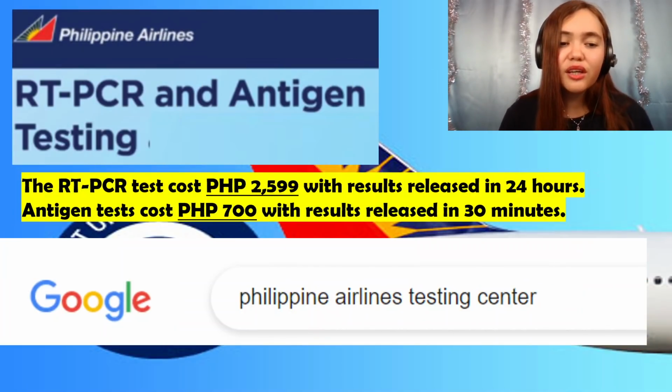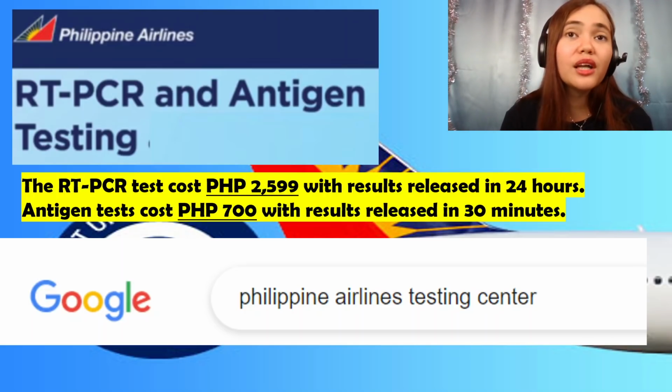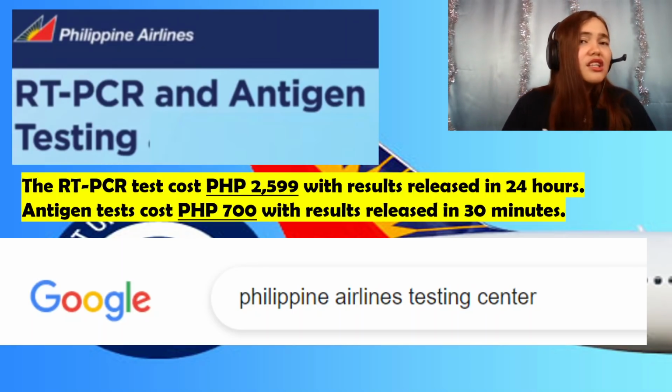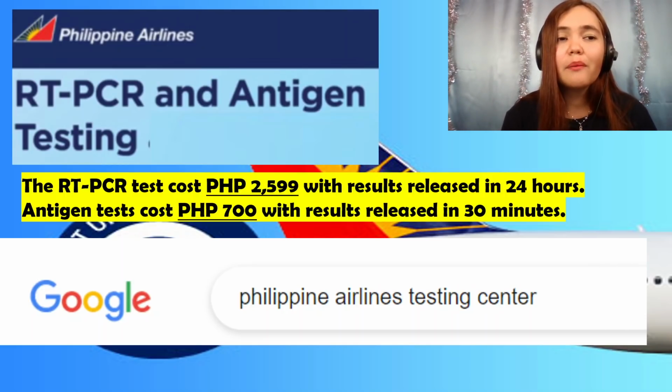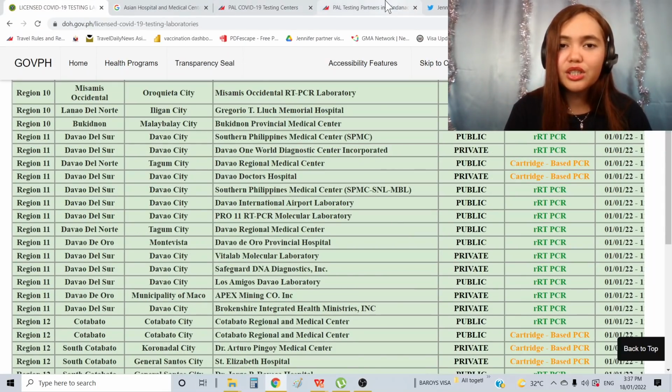Now, testing laboratories, Jennifer, where do you suggest? If you're flying with Philippine Airlines, you can avail of their discounted tests for their passengers. For example, their RT-PCR test is 2,599, with results released within 24 hours, while the antigen test, which is a lot cheaper, is 700 pesos with results released in 30 minutes. So it's your choice whether you get an RT-PCR test or an antigen test. To avail of the PAL testing center, simply Google Philippine Airlines Testing Center and it will show up. So let me show it to you.